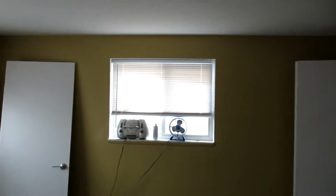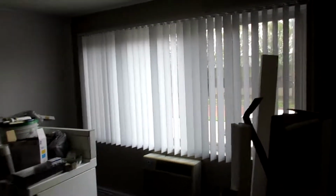Alright, we now have a shade in the kitchen and in this bedroom. So we're all shaded up. Blinds, I cut them Friday and taped it all. That's part of the tape I lost.